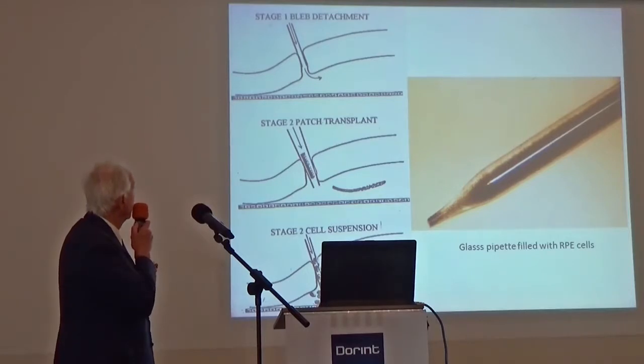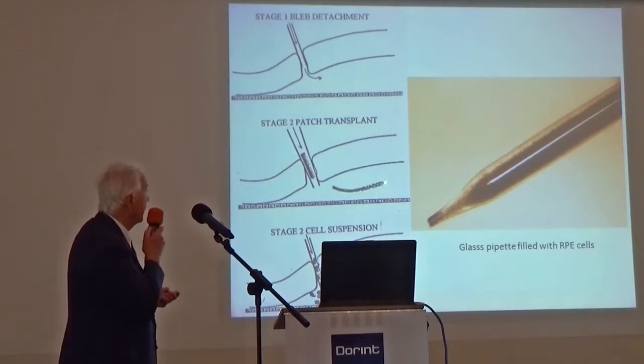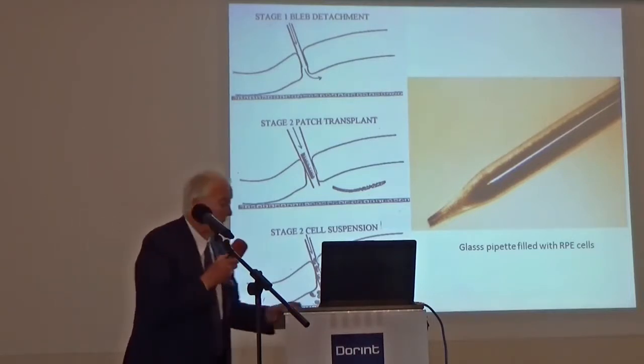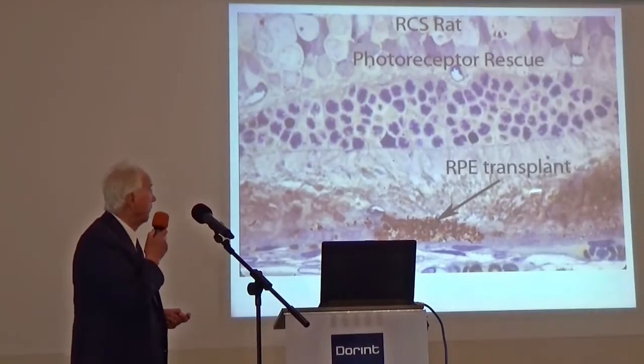And you first produce a hole in the neural retina, and here's the layer we want to correct. And then you can inject either a patch of epithelial cells, or you can inject dissociated cells. This led to a very interesting experiment which got a lot of attention, the transplantation of epithelial cells.